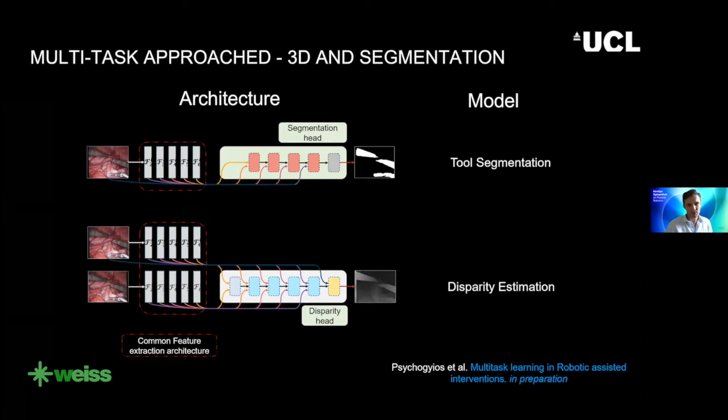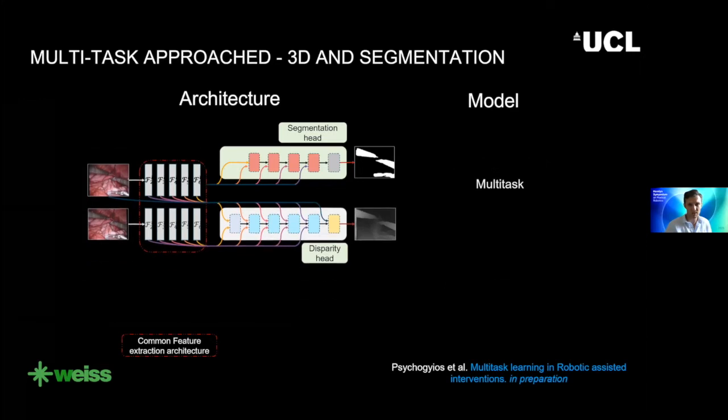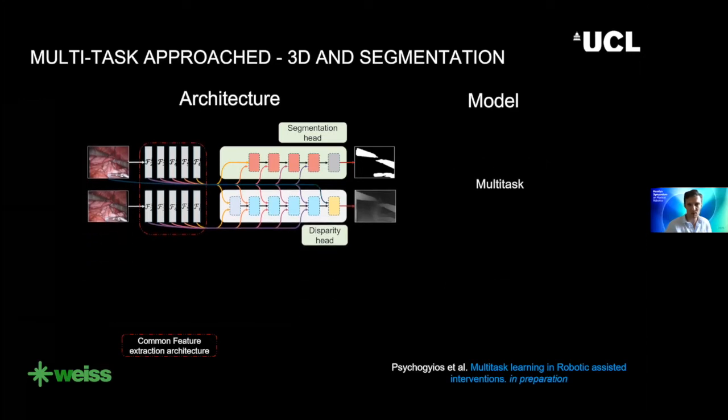One thing to spot is that if you run these architectures separately, so if the top is an architecture for instrument segmentation and the bottom is an architecture for disparity estimation, you actually notice that the feature extraction layers are very, very similar. So if you do these in series, you're essentially not being particularly computationally efficient. So there's also an opportunity to actually improve the computational abilities of these models by combining them.